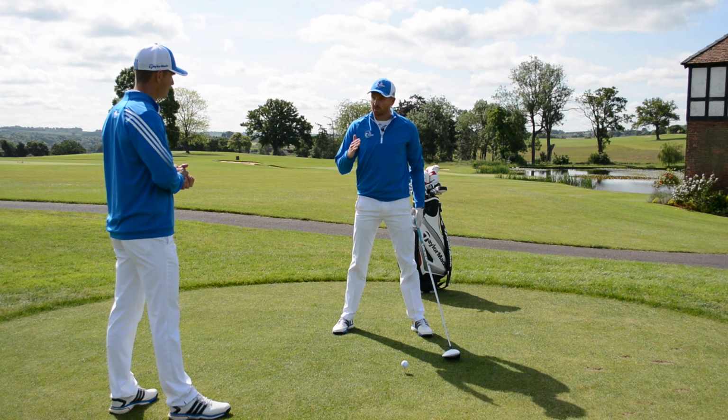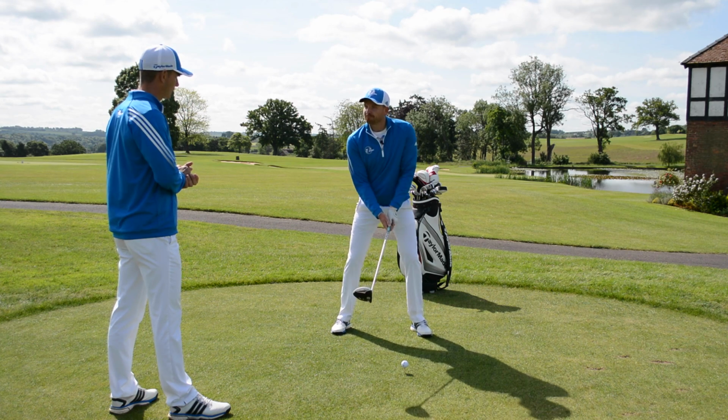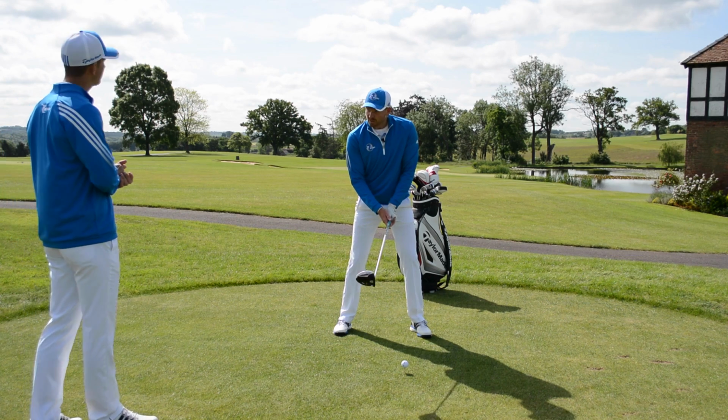You want to hit long, powerful, straight tee shots. This is what you've got to do definitely in that backswing. Okay, right, let's go into the down the line view.